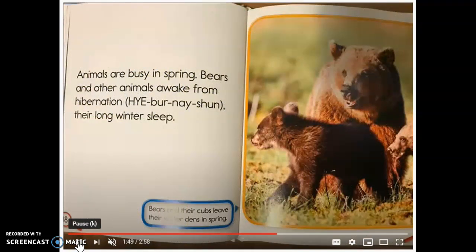Animals are busy in spring. Bears and other animals awake from hibernation, their long winter sleep. These bears are waking up. They are ready for spring.